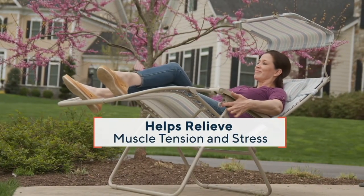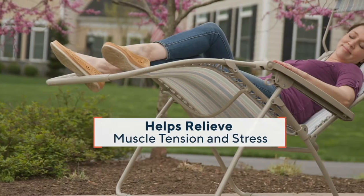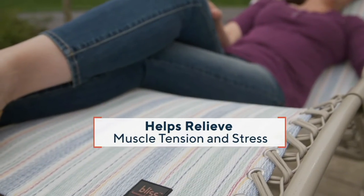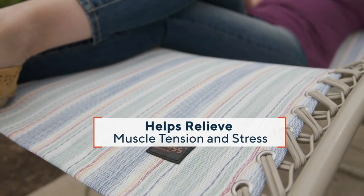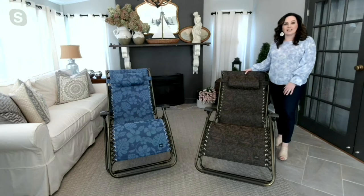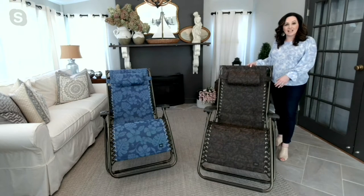And Sandra, we have locks that lock you in place from the upright position to the fully reclined and anywhere in between, and you can find those underneath your armrest. So we really have thought of everything. And when you're in the fully reclined position, you're going to increase circulation and decrease your muscle tension and stress.